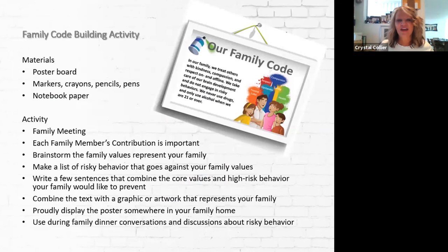Get some notebook paper and first have a family meeting. Talk about how everyone should participate, even the little ones. Brainstorm first about your family's values, things that really represent you as a family. It could be kindness, compassion, unity. There's some examples in the book that can help. Then make a list of risky behaviors that go against your family's values. And then narrow that down to the ones that you guys feel are the most important and write a few sentences that combine those core values and the risky behavior that you'd like to prevent together.